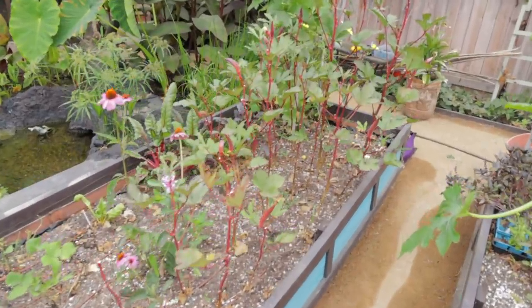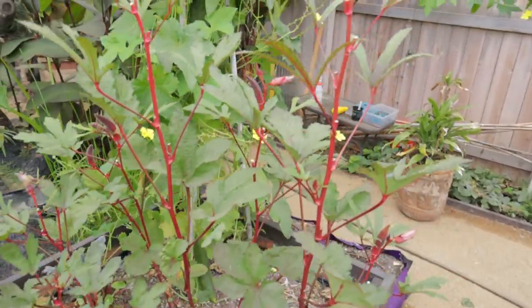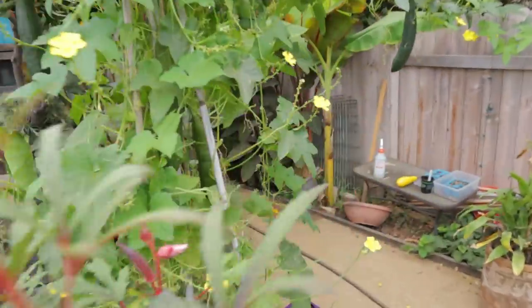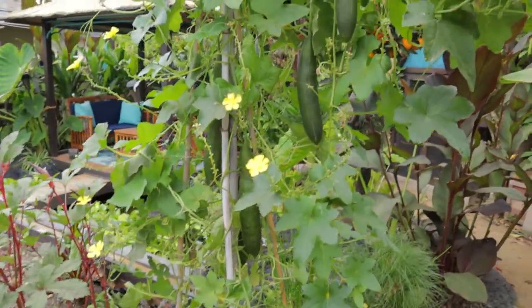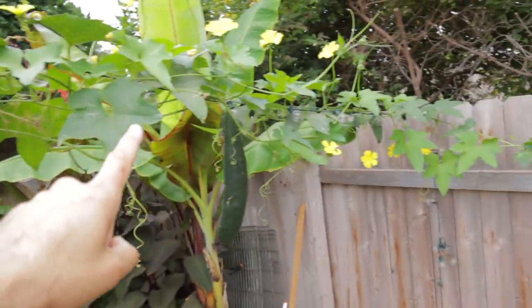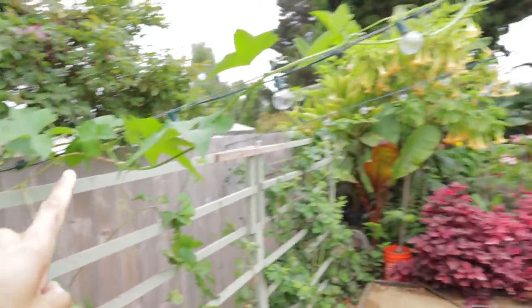The okra has been really producing well this year. Well, this is my first year growing okra, so I don't know any different, but I've gotten quite a bit of okra out of it. And then the loofah, my favorite loofah, it's still doing wonderfully. Lots of fruit, these big ones. And it's going crazy too. Look, it's going across the lights this way over the path, on the fence, and then back up these lights here.